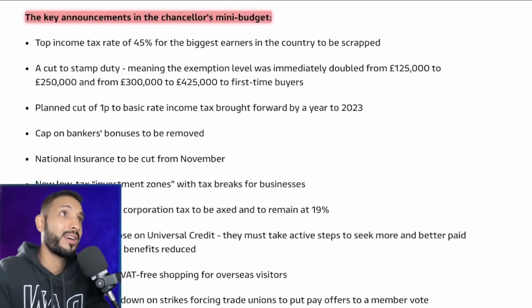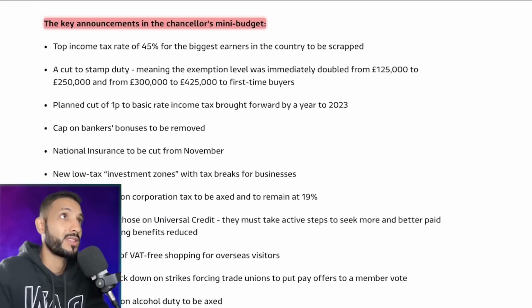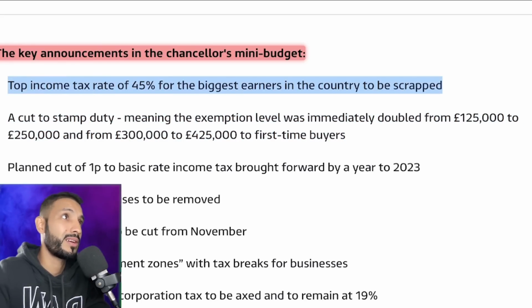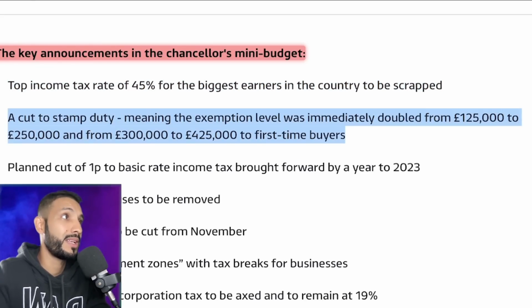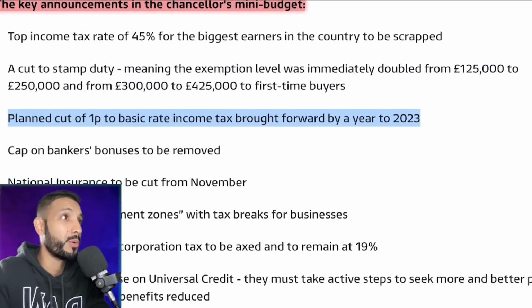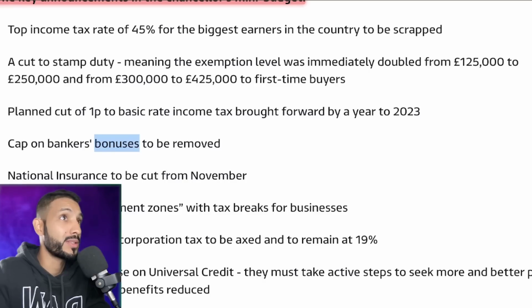Now, quickly, guys, I think it's important we just have a quick run through of the announcement in the Chancellor's mini budget and just some of the key points. So thanks to this article for obviously pointing these out. So the top income rate of 45% for the biggest earners in the country to be scrapped. A cut to stamp duty, meaning the exemption level was immediately doubled from 125k to 250k and from 300k to 425k for first-time buyers. The planned cut of 1p to basic rate income tax brought forward by a year to 2023. There's a cap on bankers' bonuses to be removed.